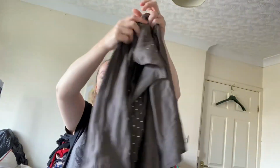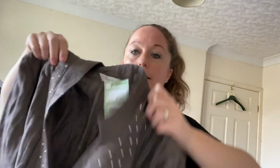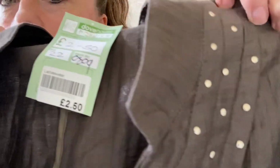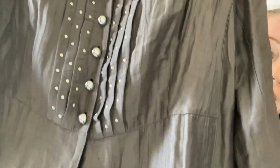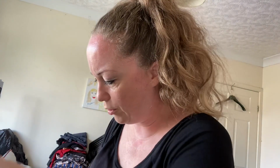It's got 3/4 length sleeves. I was drawn to it mainly because of all the metallic detailing. I love all the studs. I think you can see the studs if I put it up closer. And it's got the metallic buttons. I think it's really, really nice. I don't actually know what size it is, but it's a good size, I believe. Let's have a look.